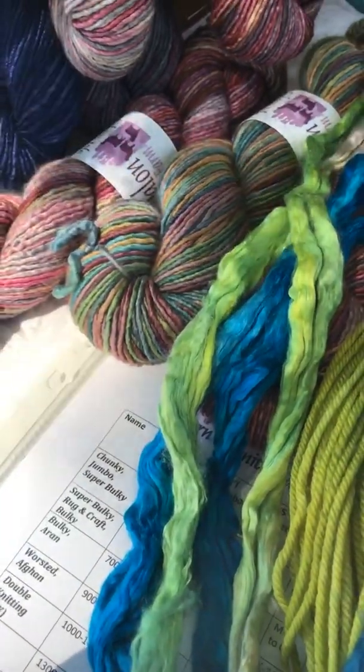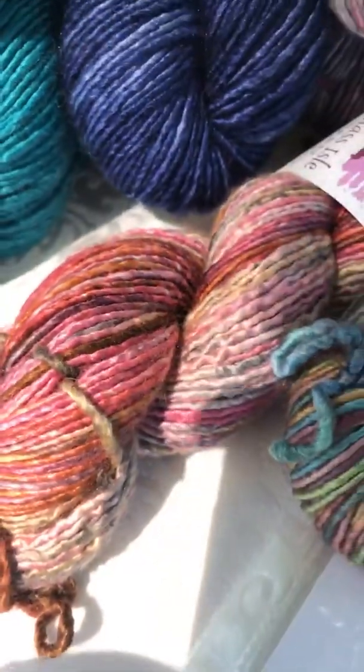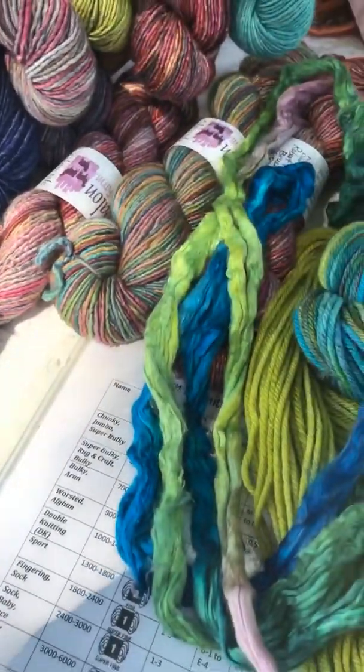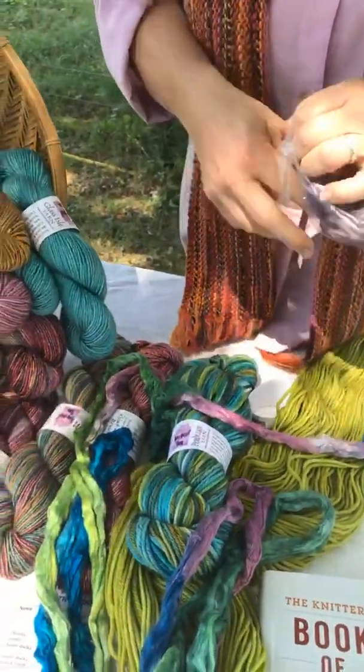So in 1 inch of this yarn, there are going to be many twists, which add to its stability and strength. Okay, and now let me show you some tussa for comparison.